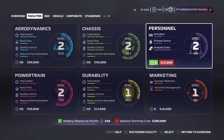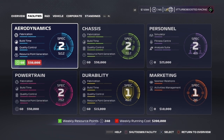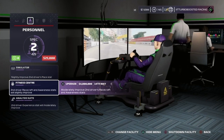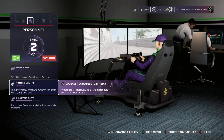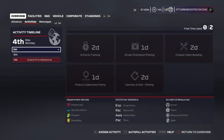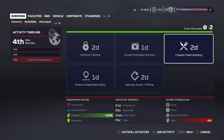So you guys can see we are now busy looking at upgrading a facility. Our powertrain and chassis facilities are really looking good. So it's either going to be at the personnel facility or the aerodynamics facility. But obviously, guys, Albon has been a really good teammate so far this season, and I really want to get Albon's stats boosted even more. So I'm really looking at doing a personnel upgrade pretty soon, but I held back a little bit for this episode. We'll see what happens the next episode.